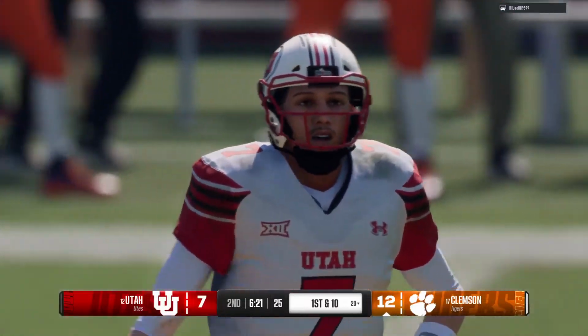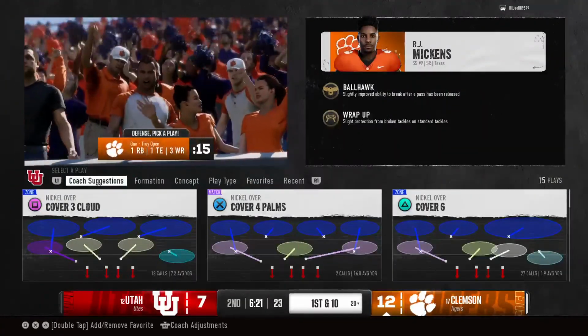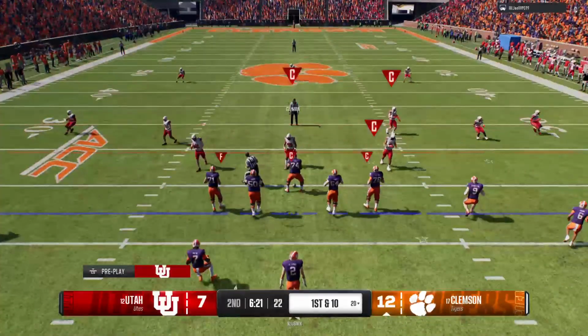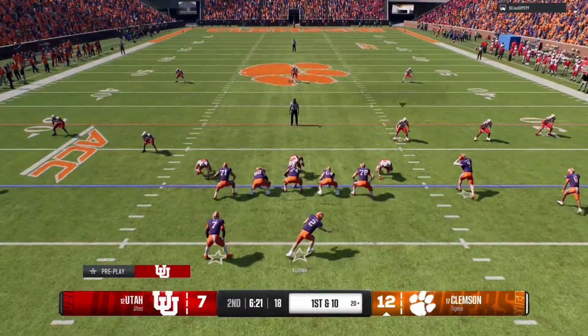Well, the safety did a great job staying back in that cover 2 look. He's got basically that half of the field. He's reading the quarterback's eyes, and he knows where he's going with it. He was able to make a jump on the ball and end up picking it off. Clemson has their paws on it, and they'll send out the offense.